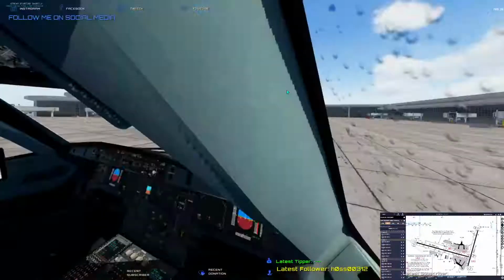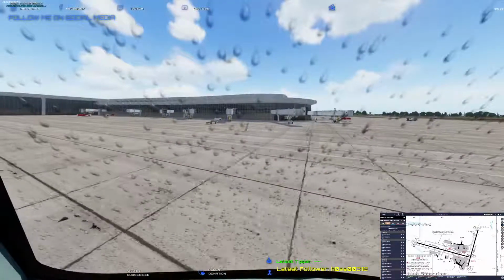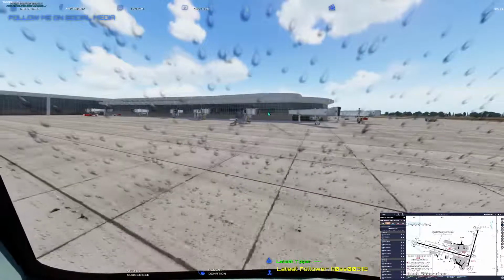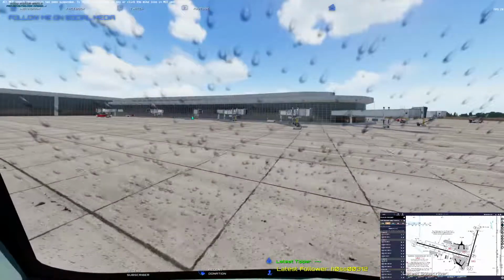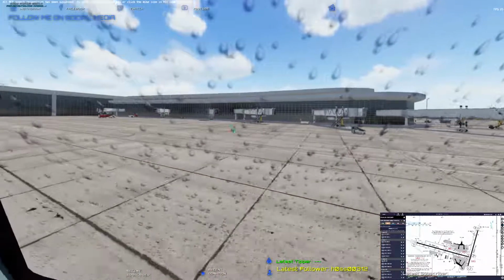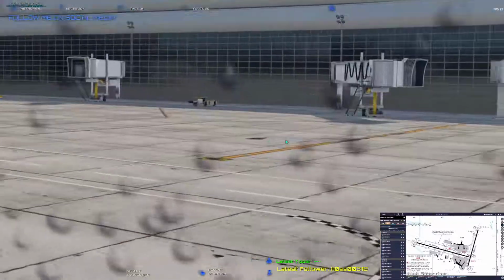Wow, it's already raining. Wipers slow. Windshield wipers switched to low motion. Forget it. Alright, so the gate I want is here. Charlie, Charlie 5, there we go.